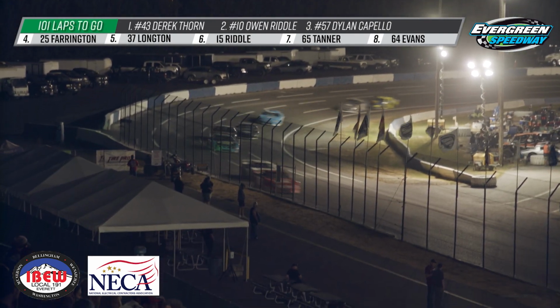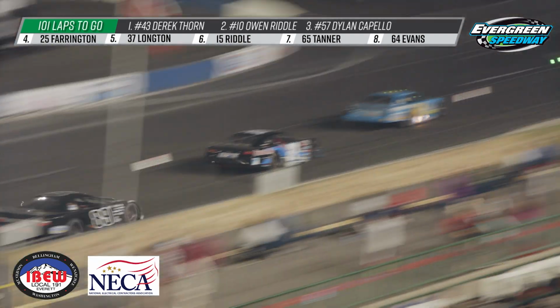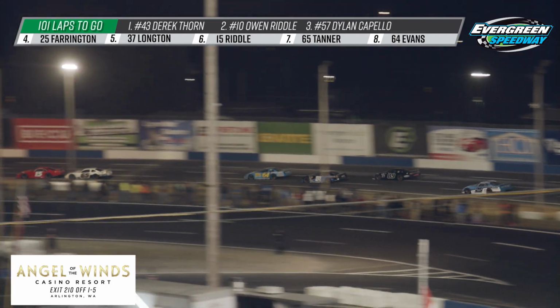Donnie Wannet had a great run last night, finished 2nd in the race, and is right behind Tristan Hyder there in the 89 car. Donnie, former track champion right here, not racing as much as he has in previous years, but you know, it's Evergreen Speedway, his home track, one that he's been very strong at and is riding comfortably there.